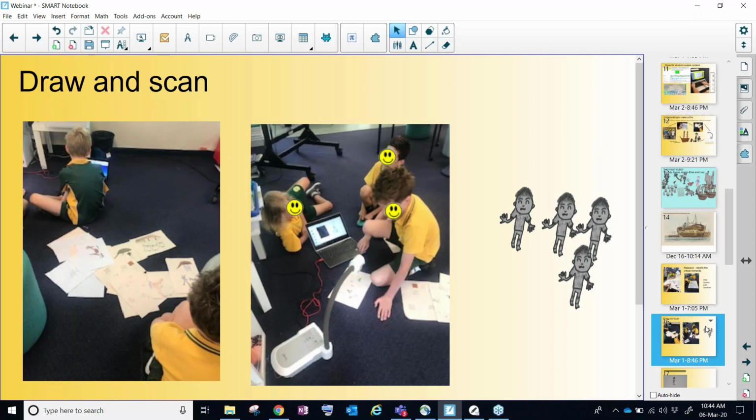And the drawing and scanning, who's going to share about that? Okay.